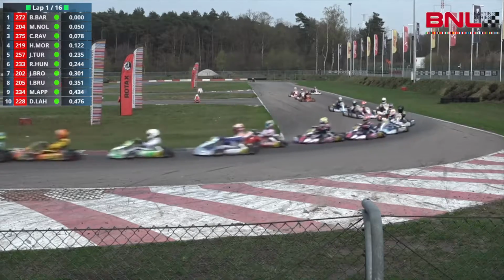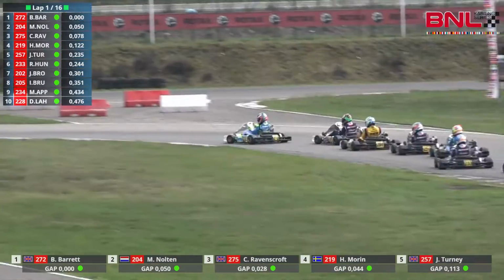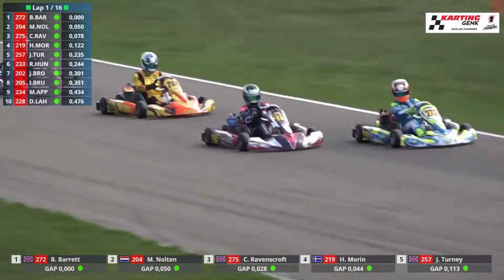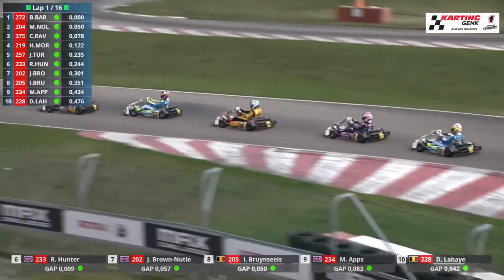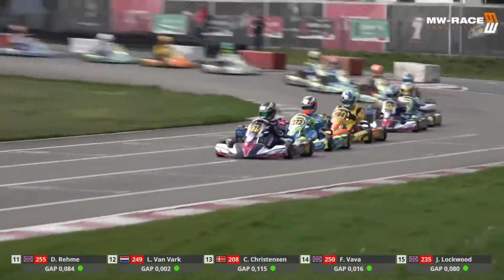Barrett going back up the inside of Ravenscroft through the chicane. They're almost side by side. So Barrett putting one back on Ravenscroft here. They're exchanging blows out front at the moment, Barrett and Ravenscroft, as they head down towards the cafe. And here we go. 2-1 Ravenscroft then as we go through the right-hander. Barrett, how are you going to respond to this one? Is he going to go up the inside at the last corner? Ravenscroft covering it off.